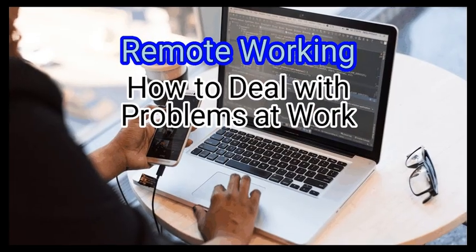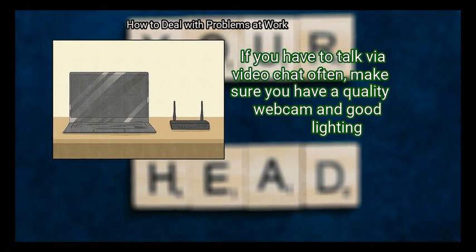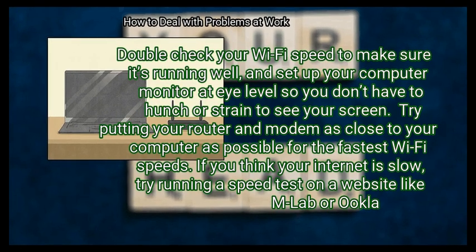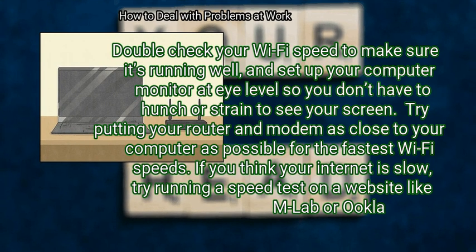Method 4. Remote working. First, set up your computer and Wi-Fi to meet your needs. If you have to talk via video chat often, make sure you have a quality webcam and good lighting. Double check your Wi-Fi speed to make sure it's running well, and set up your computer monitor at eye level so you don't have to hunch or strain to see your screen. Try putting your router and modem as close to your computer as possible for the fastest Wi-Fi speeds.